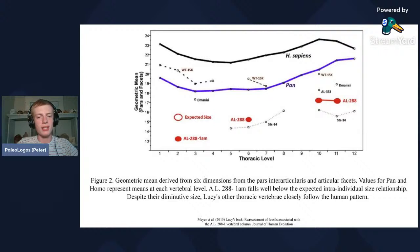And then if you look at chimpanzees, that's the blue labeled Pan, what you'll notice is it has a similar curve and then raised ends at either side, just like the Homo sapiens curve does. So basically what this is telling us is that there's a consistent pattern to how the facets of the thoracic vertebrae change as you go down the spinal column. So what's interesting then is that we can look at fossil individuals where we have the different thoracic vertebrae, right, and compare whether or not they follow that curve roughly or not. So let's see, we have a couple different individuals.